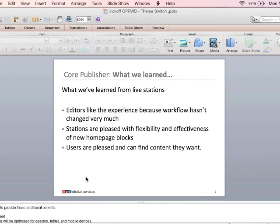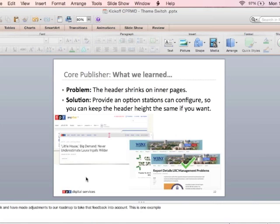We've also learned a few things that we needed to work on from stations. Editors so far have liked the experience because the workflow hasn't changed very much. Stations are pleased with the flexibility and effectiveness of the new homepage blocks, and users are pleased and can find content fairly easily.